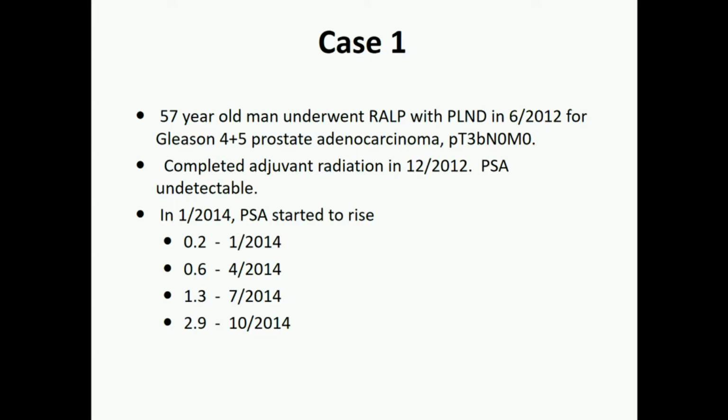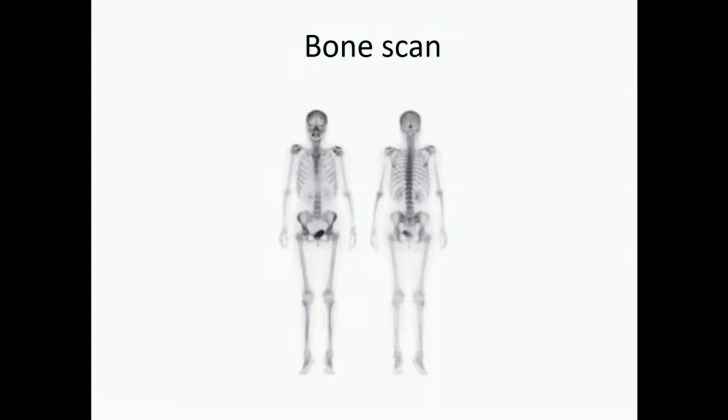So briefly, we'll run through some cases. A 57-year-old man who underwent a radical prostatectomy in 2012, high-risk disease, Gleason 9, T3B. He had adjuvant radiation for that, and his PSA became undetectable, but then began to rise. And this is a negative scan. I know it's going to be difficult to see back there. This is also a negative CT scan.